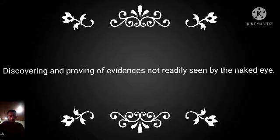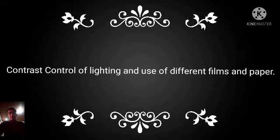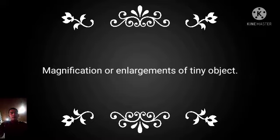The third one is that photography can also be used in discovering and proving evidence that is not readily seen by the naked eye. So we can see or discover any little or tiny evidence in the crime scene with the use of photography. By photography and other elements used in the crime scene, like controlled lighting, use of filters, and use of different films and papers, we can discover any tiny or little object of evidence that is crucial in every investigation.